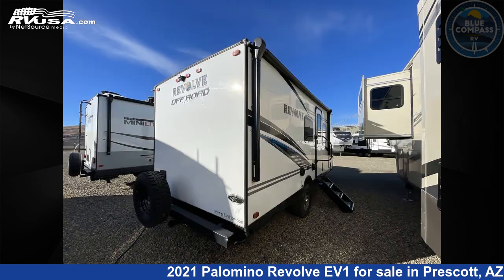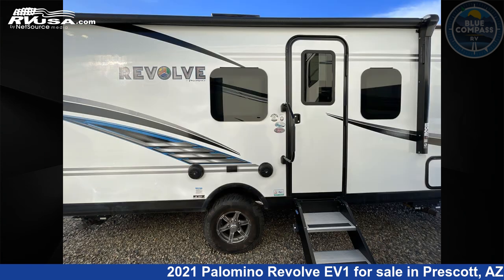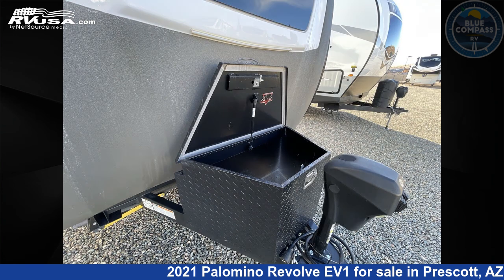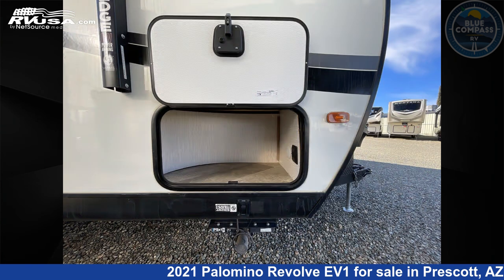This used Palomino is 21 feet 0 inches in length and features sleeps 3, Slideout, and 44 gallons fresh water capacity. The floor plan layout of this travel trailer features Murphy bed, rear bath.